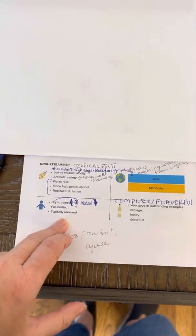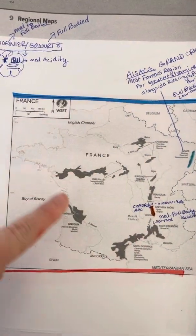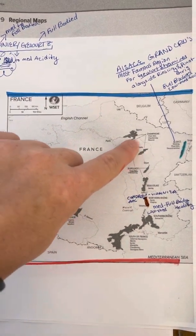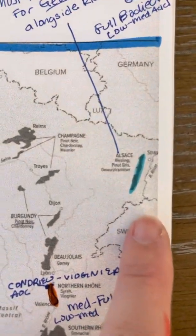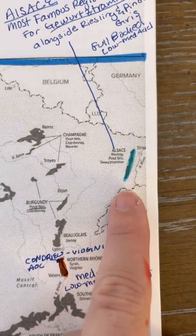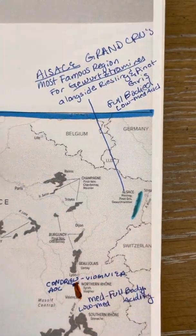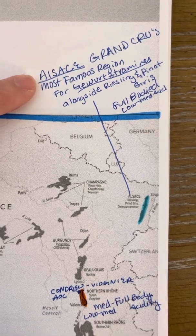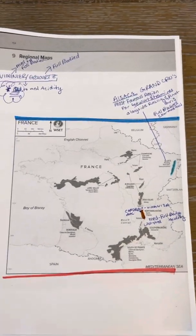Okay, so we're going to the Alsace region of France. Here's France, Bordeaux, Loire Valley, Burgundy, Champagne, and we're going all the way to the northeast, the Alsace region of France. The best, most famous Gewurztraminers in the world are from Alsace, and those are the Grand Crus. They're full-bodied, low to medium acidity.